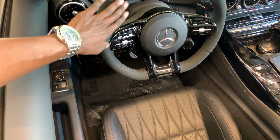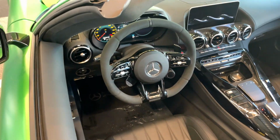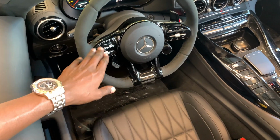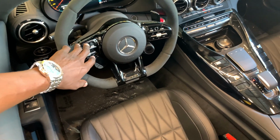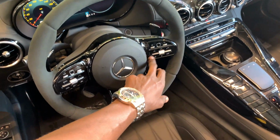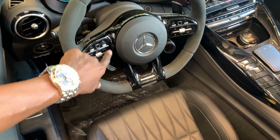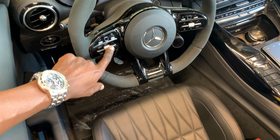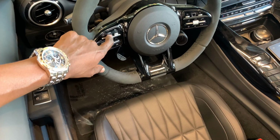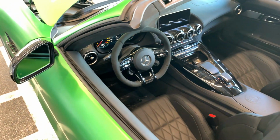You have full Alcantara steering wheel, performance steering wheel, flat bottom. It has a bunch of menu options on either side and buttons. These controls here control the instrument cluster on the left hand side. And then the controls on this other side control the center display. You have cruise control options here, set, resume. You have a home button right here, your trackpad for the displays. Let's jump inside.